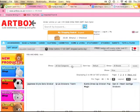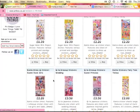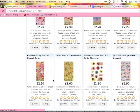So I personally love it. I spend too much money in there, even though I'm buying things for cheap. I tend to buy a lot of stuff there. So as a student, you might have got some stickers at some point. For me, it's a little prize.